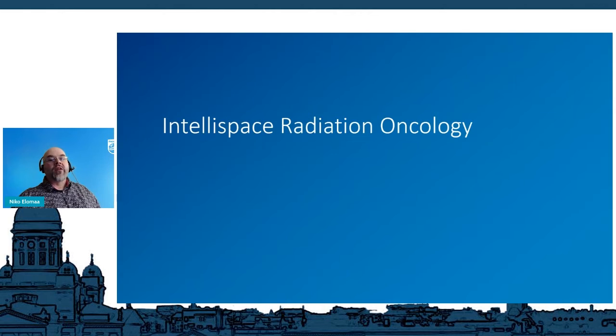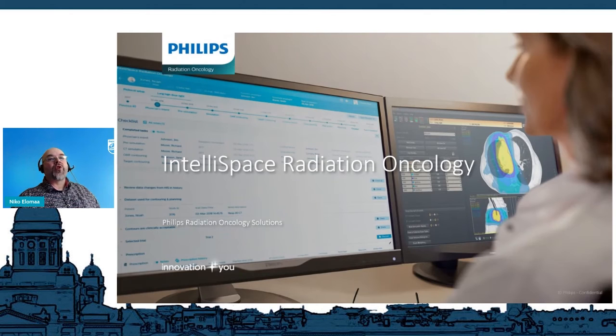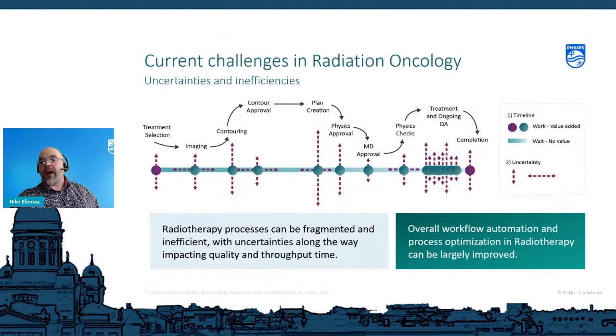Then let's start approaching the software domain. And this is one of our core products, IntelliSpace Radiation Oncology. On a lighter note, we sometimes call this JIRA for radiotherapy. So it's meant for simplifying the overall complexity of these radiotherapy workflows that are actually very complex and comprise several specialist roles. And let's go see an example of the flow.